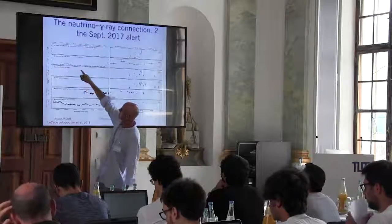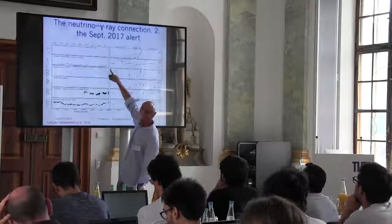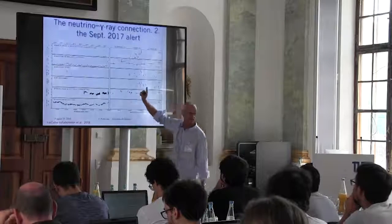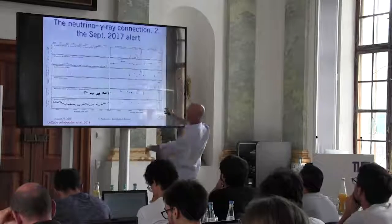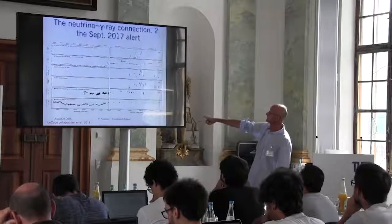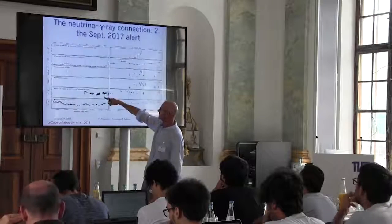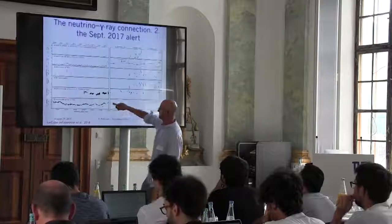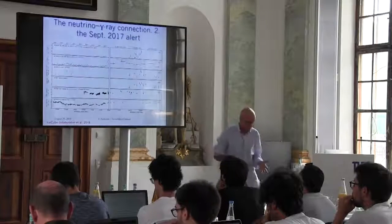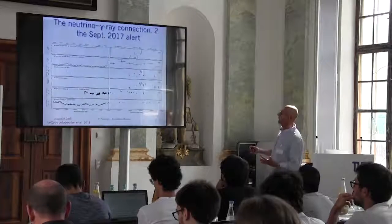As you can see, this is the flux of the source, which was okay, average. And then close to the neutrino event, it was dispersed. This is a zoomed in version of the region around September 2017. This is the optical, again okay, and then another burst. This is the radio, another burst here as well. So the object was seen to be flaring in various bands.